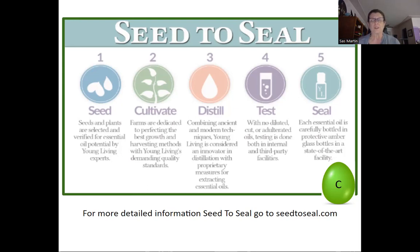The other thing that Young Living does is they hand weed their farms. And if you're a gardener, you know how much work it is to hand weed even your little small garden plots. That's why I don't like to garden a whole lot, because I don't like to weed, but there are some great ways to weed naturally and have some things to help you with that.